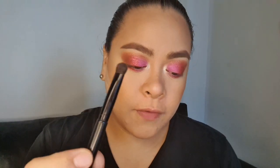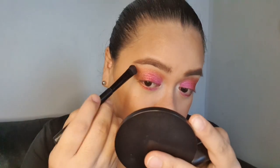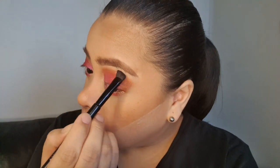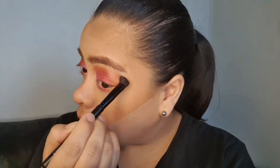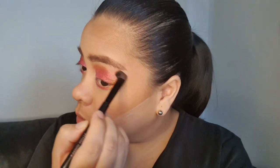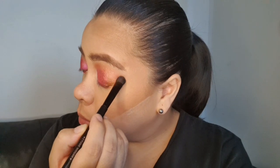Alright, so I'm taking the first brush that we used. I just cleaned it off on a paper towel. And I'm just going to blend this brow bone a bit, because that's a pretty harsh line. And I just want it to be all blended in. Yeah, that's better. So I'm gonna finish off my eyes and put eyeliner, mascara, things like that. And we'll be back to finish the look with the lips.